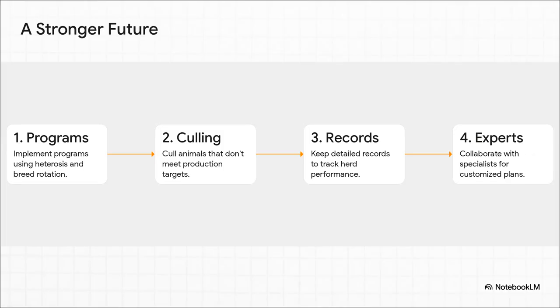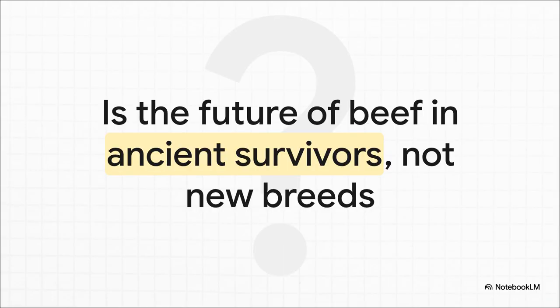But here's the good news. The solution is totally clear, and it's doable. It's all about being strategic. You implement controlled breeding programs to keep that amazing hybrid vigor we talked about. You strategically remove animals that aren't hitting the right growth targets, and you keep good records. If farmers do this, they can not only protect the Boran's strengths, they can actually make them even better for the future.